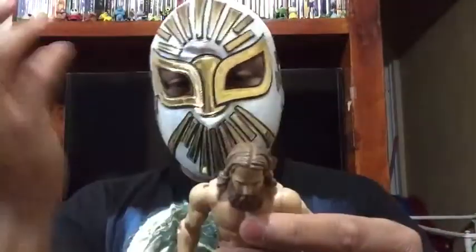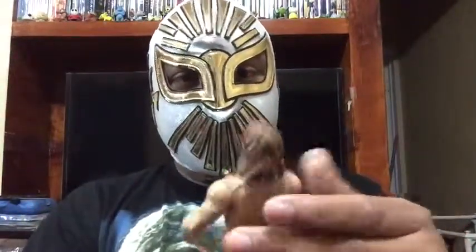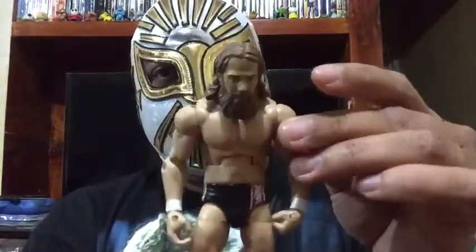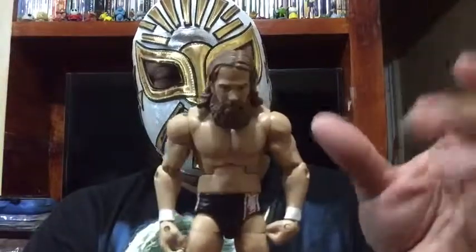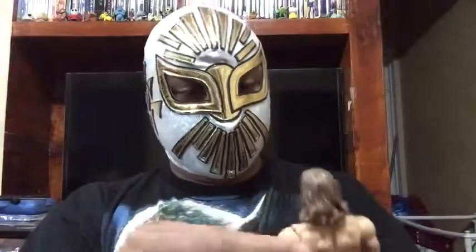And then the only two Elite figures that I have: an Elite Daniel Bryan. Yes, he's now an eco person. But yeah, this is Daniel Bryan. The thing about Elites is that after a while they kind of wear, and they can't stand still. But they're more articulated. Detail-wise, I don't think he looks like Daniel Bryan. I think he looks like a wrestling, I don't want to offend anyone, but like a wrestling Jesus. But yeah, I have Daniel Bryan. I would like to get a Demon Finn Balor.